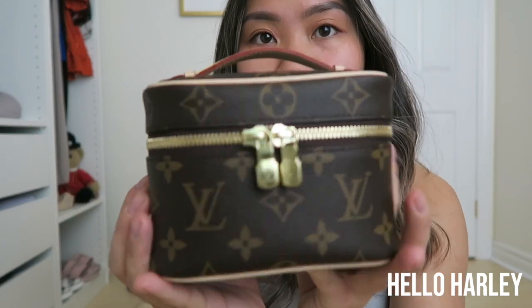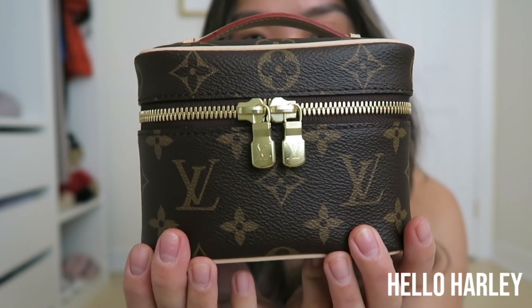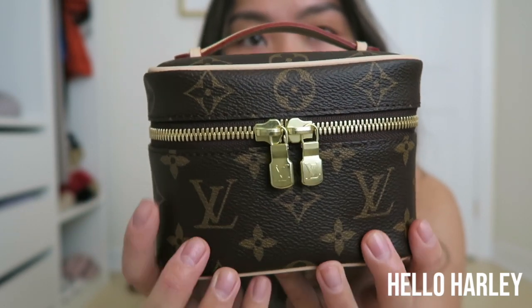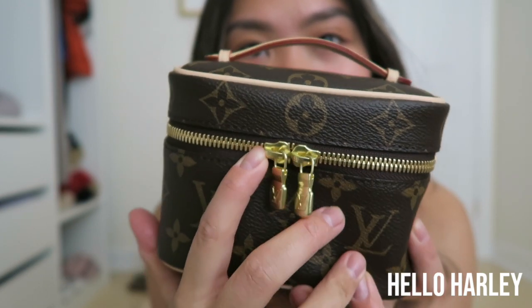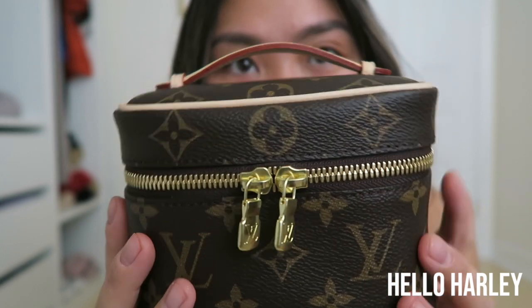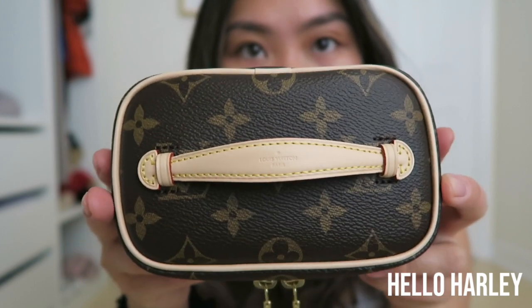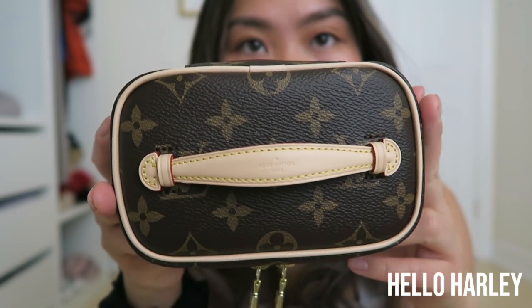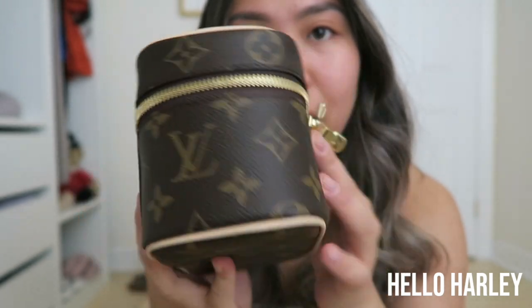So let's go through what fits in this because I've been rambling. Alright, first let me give you guys a roundup of what this thing looks like close up. I have the two LV logos here. Let's move it over so it looks really good. This is pretty much in line. There's the two sides here. This is what the top looks like. This is what the sides look like. And this is what the bottom looks like.